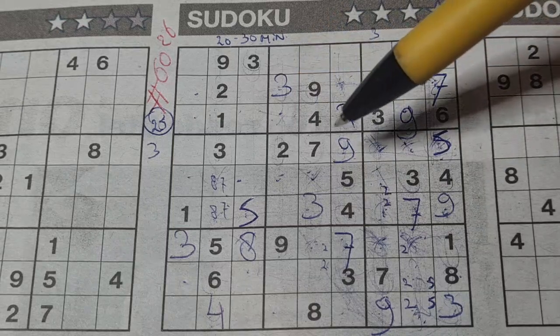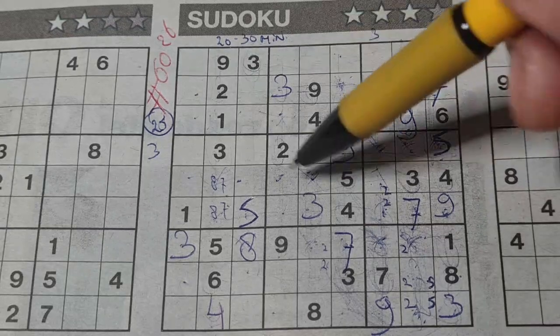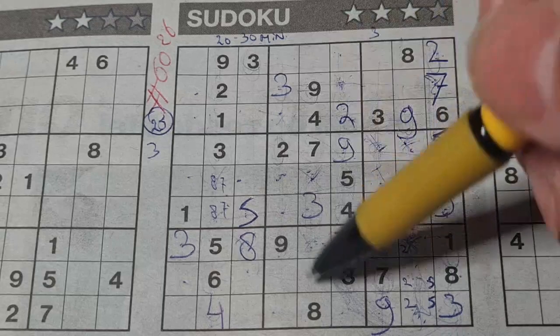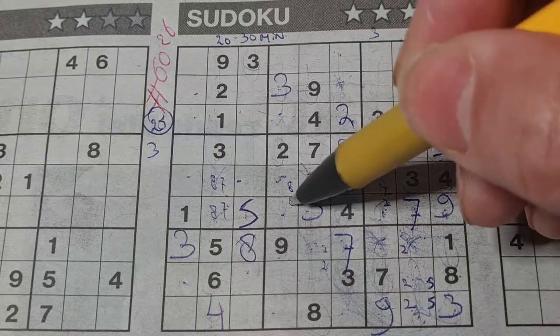1, 2, 3, 4, 5, 6 is missing, and 8 is missing. 3 missing numbers in this big square. One of the missing numbers is 8. We have an 8 in the middle column, so no 8 in this box. So the 8 in this big square, it could be here, could be there.